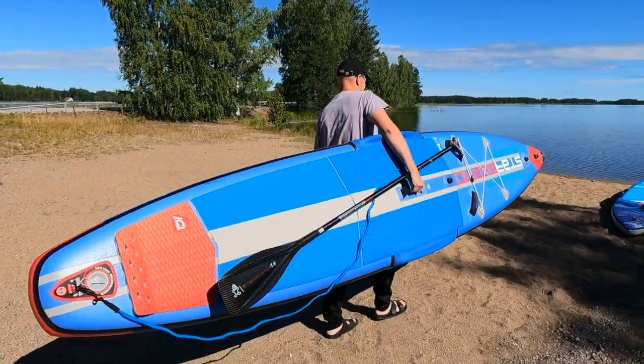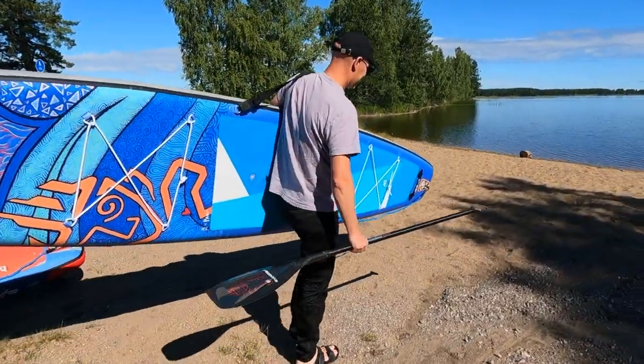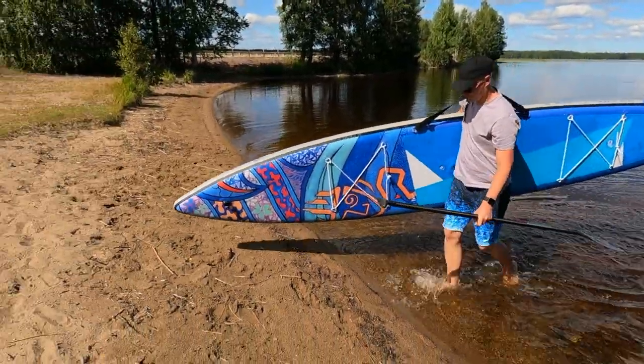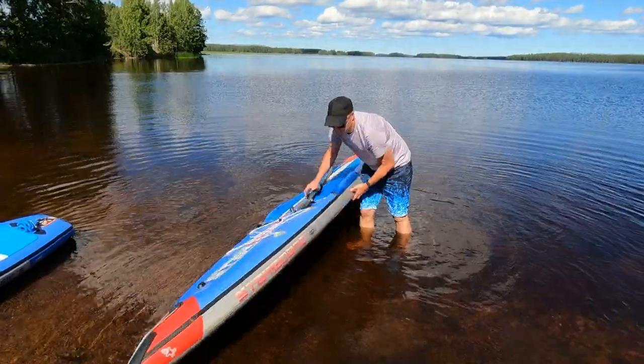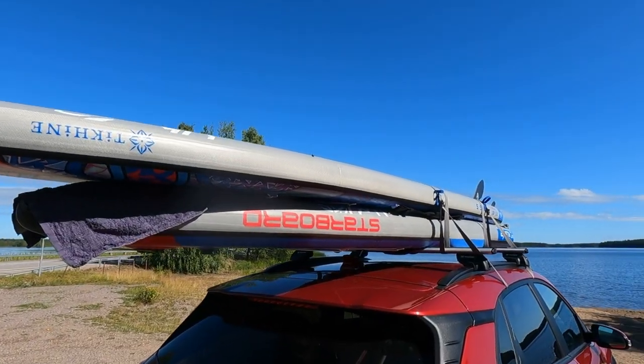When it comes to carrying the board, I think the Allstar is much more difficult to carry and harder to carry because of the sidewalls. And the touring board is much easier thanks to the shoulder strap. A big bonus with the shoulder strap: if you don't wet the board, you will be dry on your clothes when you go up from the water, compared to the Allstar board without the shoulder strap. You will take the wet side to your clothes. The weight of these boards are equal. The Tikhine version is 400 grams lighter than the Allstar, and both are around 10 kilo, including the fin.